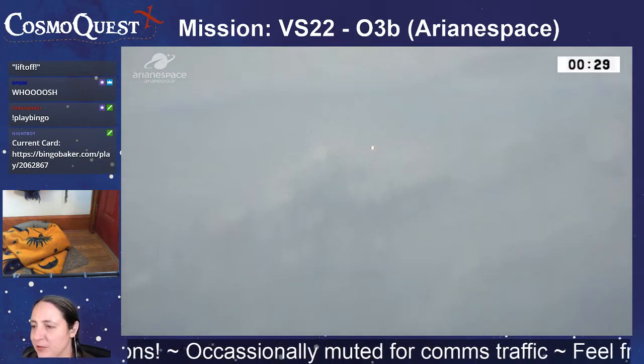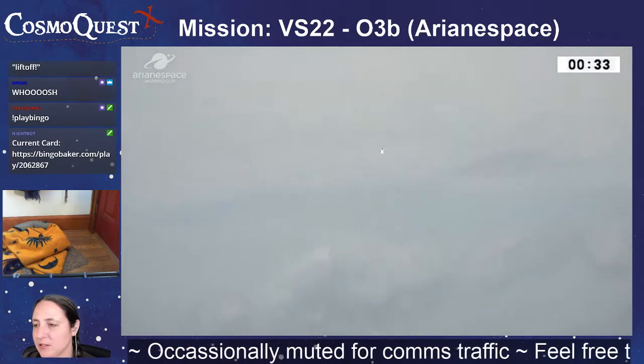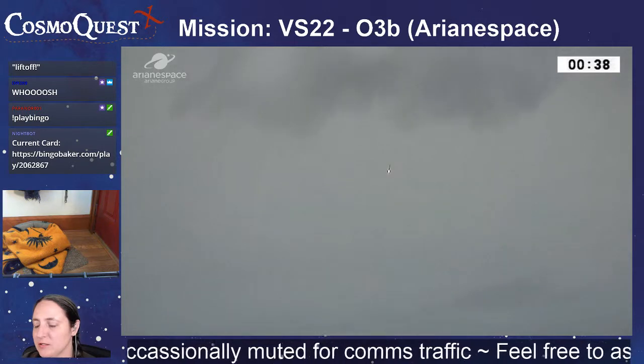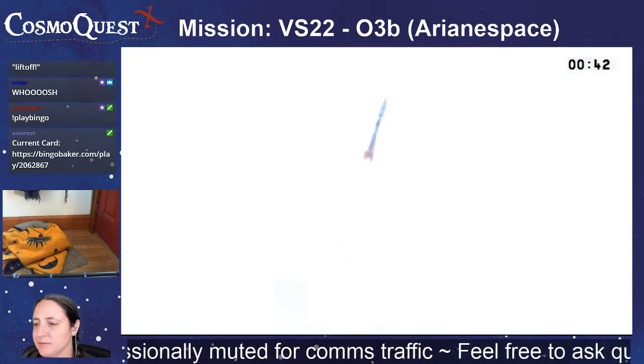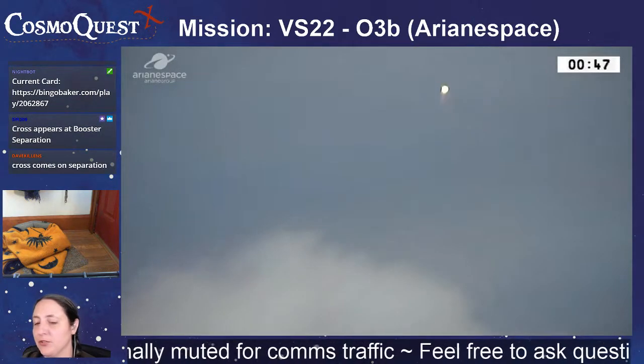Go. Is that the cross, or is that just the boosters flaring? You're doing an excellent job with tracking. The boosters are still on.